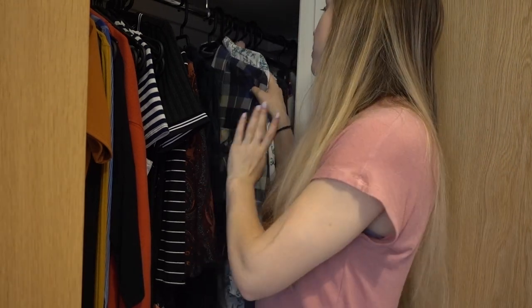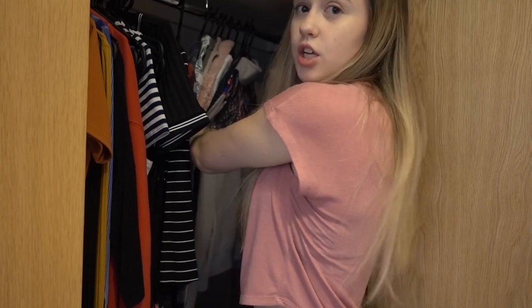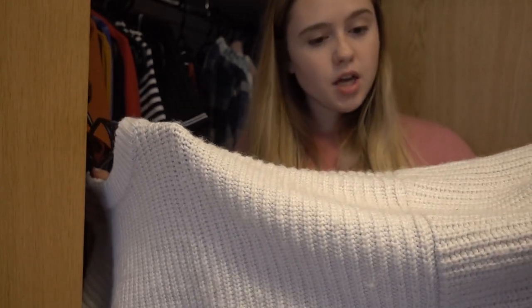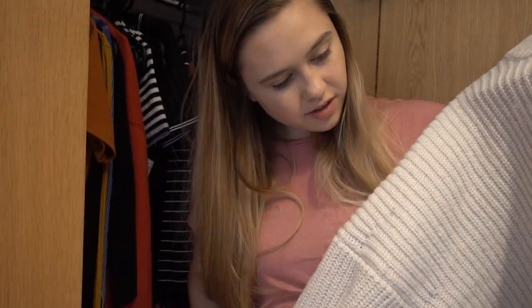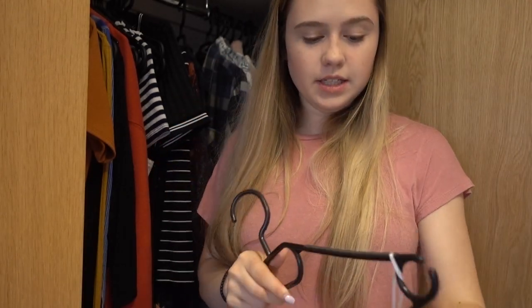So after taking a quick glance at these long sleeve things, pretty much everything I did wear during the winter. The only thing that I see myself wanting to get rid of is this H&M sweater. It's really, really cute and I like the style of it, but it's one of those ones you have to shave, and they get really flaky, and it's not the softest, so you have to wear something underneath it. So I just think I'm going to part with this one, and that's fine with me.